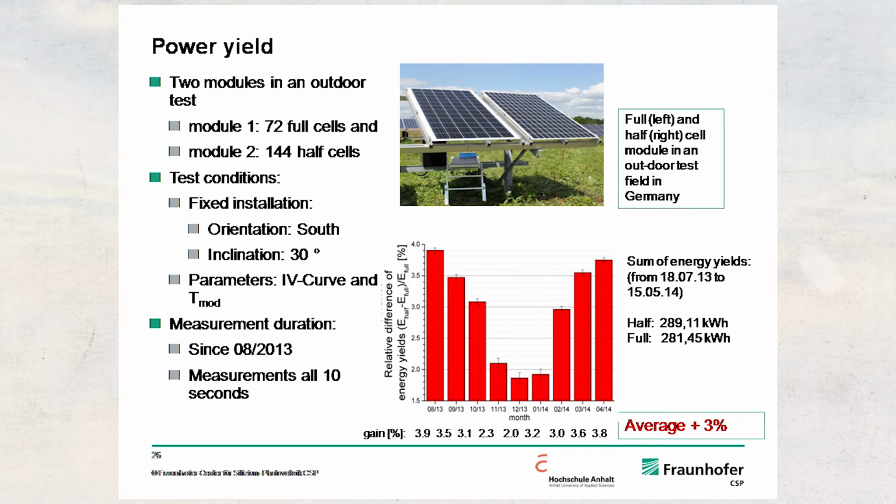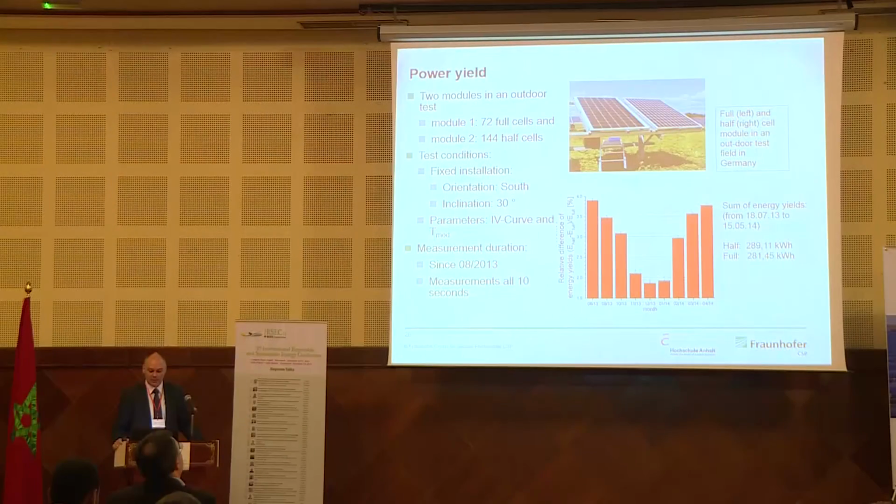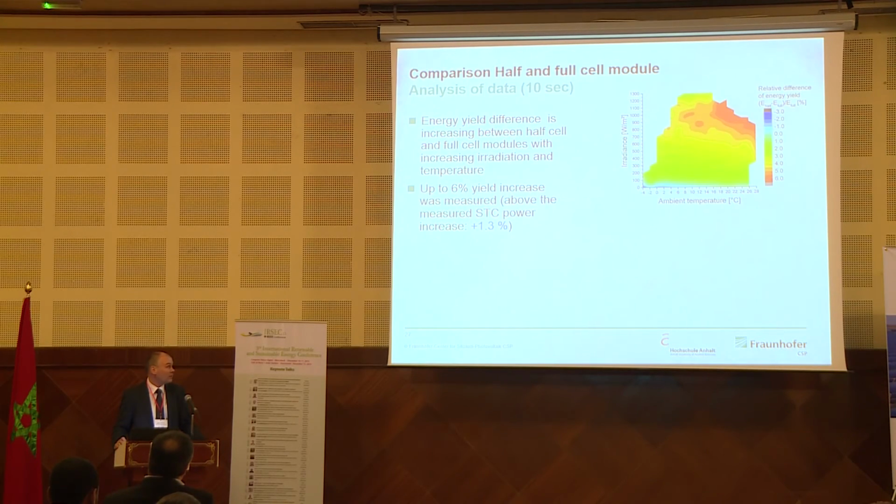The reason for that, if you go back to the basic idea, is that we reduce the current, and resistive losses scale with the square of the current. In the winter months in Germany, we have lower irradiation, so this effect is not so present in the winter months, but in summer months or in areas where you have a permanently high irradiation, you have that improvement the entire year. So even in Germany, the average per year is an increase of 3%.